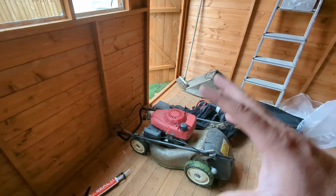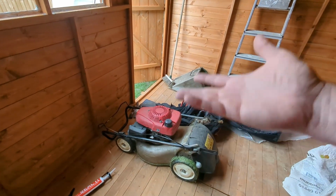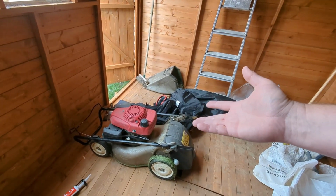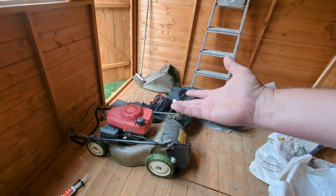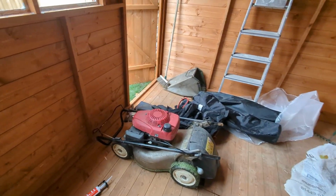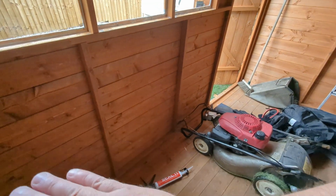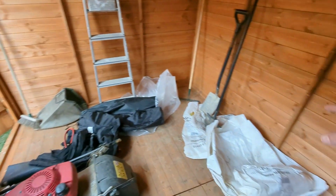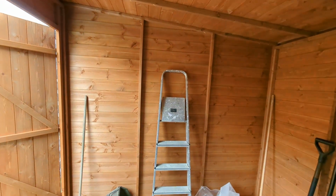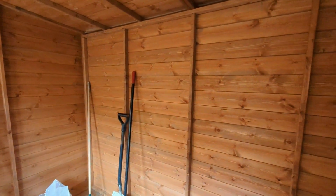But I think it needs to be a useful space. So obviously the only thing with a petrol lawnmower is that you can't really hang it up, because obviously it's got oil and petrol in it. So this needs to be able to slide under a bench, because I don't want to lose the space. But I'm thinking maybe a bench here, or maybe we put the bench there, I don't know. And I want somewhere to hang stuff up. So that all needs doing.